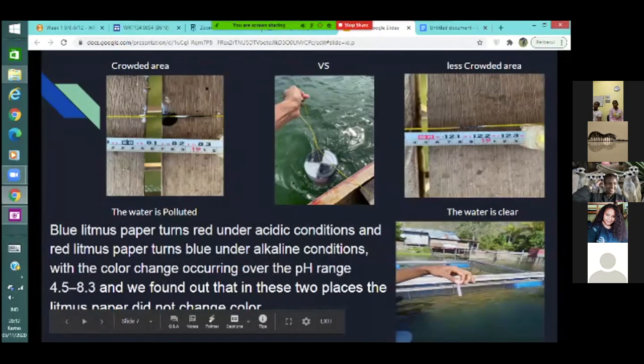And we could have got more data, but we don't have proper equipment to do so, especially the litmus paper. There is actually a better litmus paper that you can use to acquire specific data for testing water. But yeah, we lack that piece.